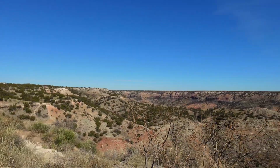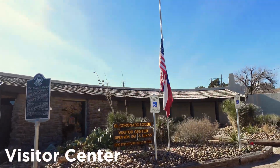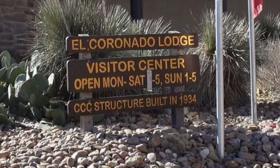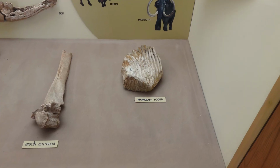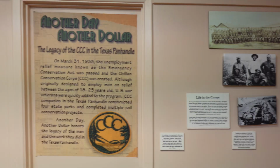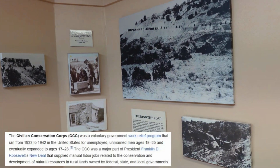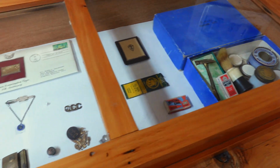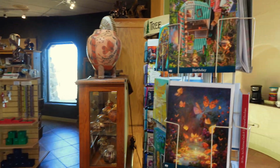But before we can hike, we have to pay an entrance fee of $8 per person. With that out of the way, we're going to make our way towards the Visitor Center, built in 1934. Here, there are many exhibits about currently existing and historic animals in this region. It also holds artifacts, like these ones of the Civilian Conservation Corps, a program created in 1933 to help unemployed unmarried men ages 18 to 25. The CCC was responsible for the construction of this state park and others like it, and the Visitor Center also has, of course, souvenirs that you can buy, and a telescope that's free to use that overlooks the park.